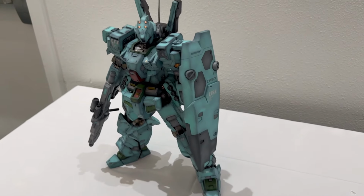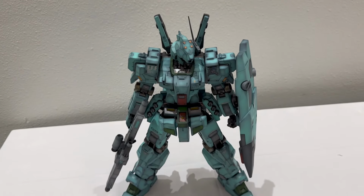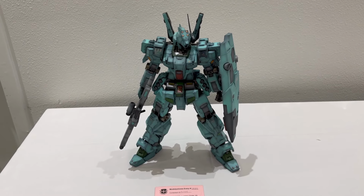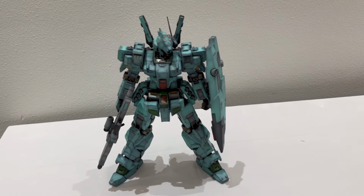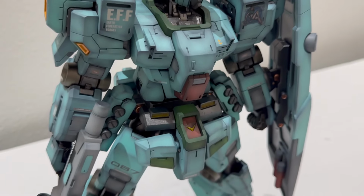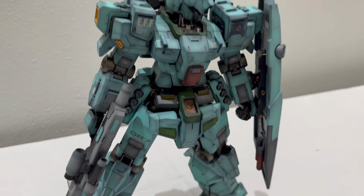So this is the guy who won Best of Show right here. Someone in sci-fi actually got Best in Show for the show. That was absolutely awesome, and he did an amazing job. The detail on this thing is great. He did a good job. Very, very cool.